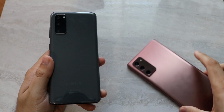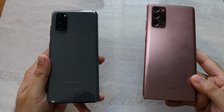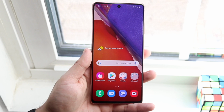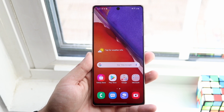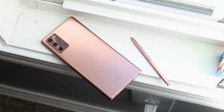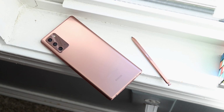Now ending it off with the battery life, you have pretty different sized batteries on both, but not really. You have a 4,000 mAh battery on the S20 and a 4,300 mAh battery on the Samsung Galaxy Note 20. And definitely when it comes down to it, you're probably going to get better battery life from the Note 20. It has a bigger battery, but also a lower resolution screen. But on top of that, it doesn't have any 120 Hz refresh rate it has to power either. So that definitely takes a toll on the battery. So for sure, the Note 20 will probably end up winning when it comes down to the battery department.